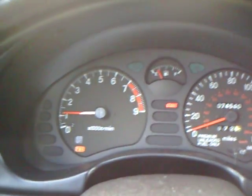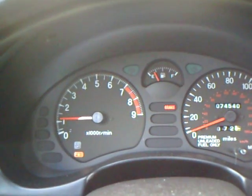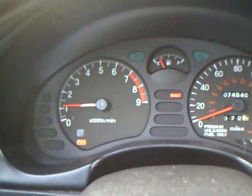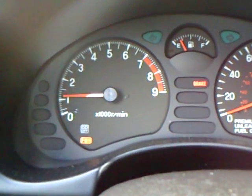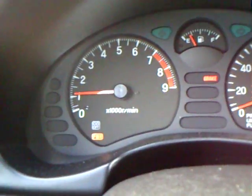The car still has some hesitation and everything because of the spark plugs. They're pretty bad, which I gotta change later. But right now, I just want to make sure my oil pressure is doing fine. Here's the RPMs. They're still pretty high, and it's supposed to be a little lower for idle, especially since the car is warm. But I guess since I just started it up.